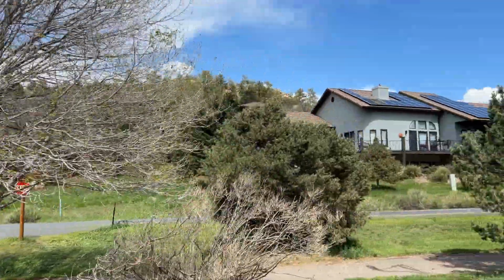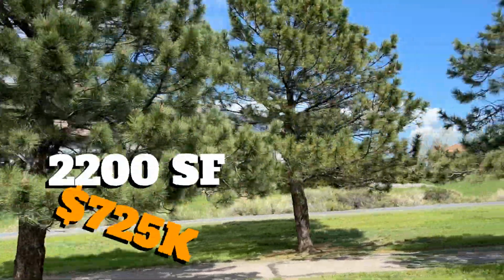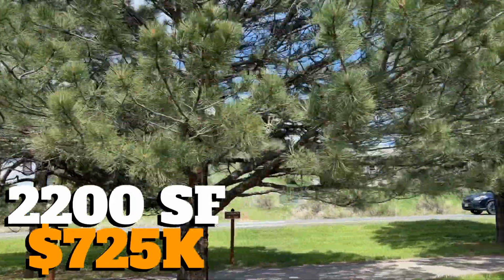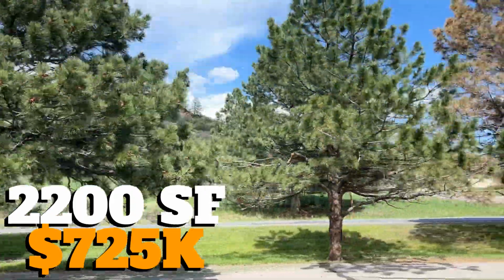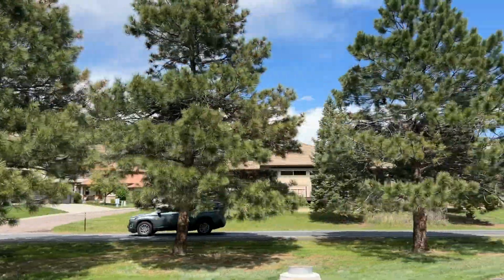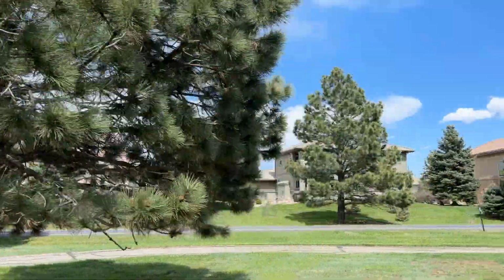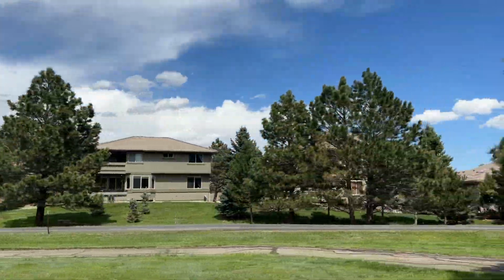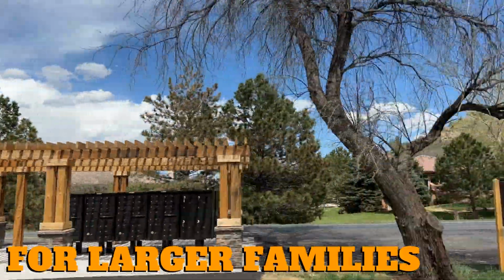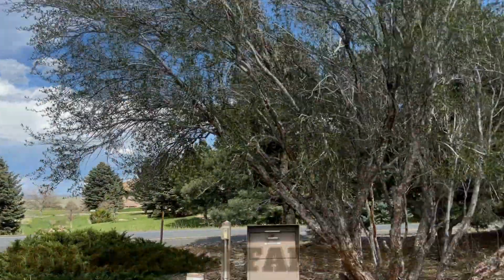Okay, some other stats we didn't hit yet. The median home size is 2,200 square feet, one of the larger ones, for a median home price of $725,000. Finding a large home here, not a problem at all. We already covered that, 4,000, 5,000 plus square feet, easy peasy. And also, this is one of the areas that fits my homes for larger families portfolio. If you haven't caught that video and you want to, it's right here.